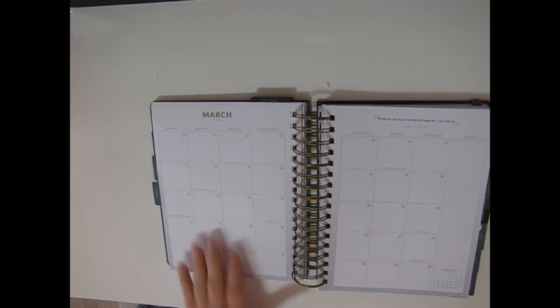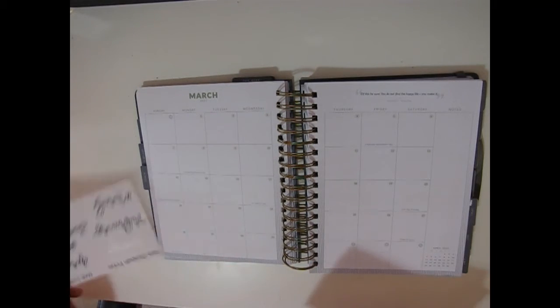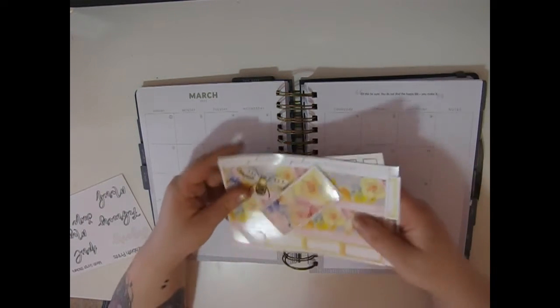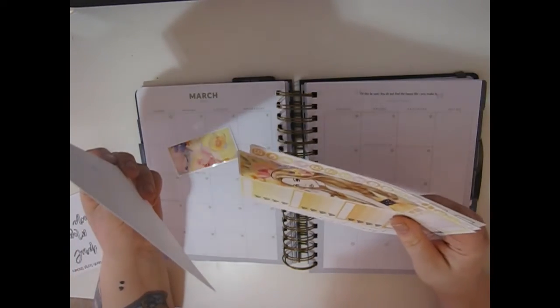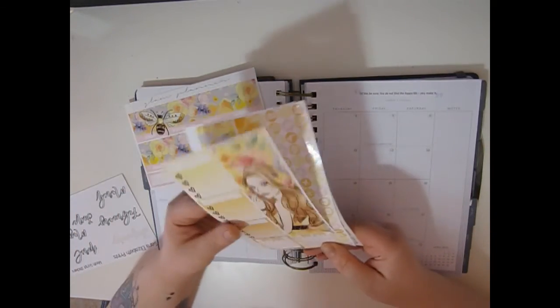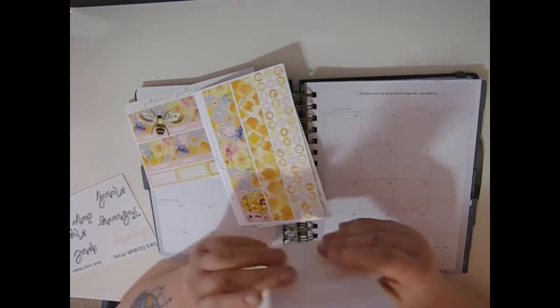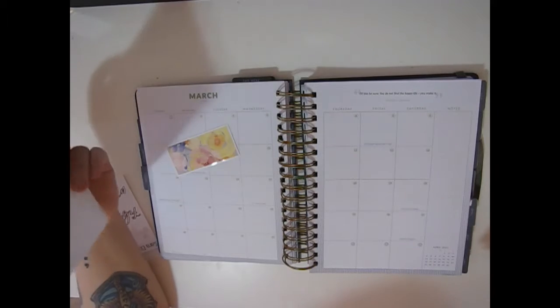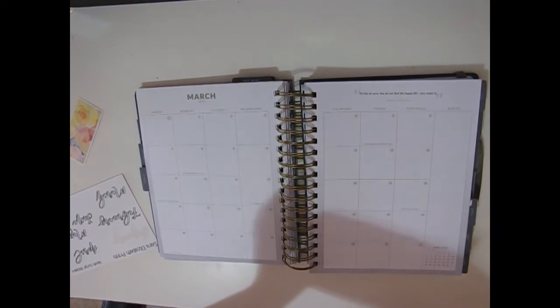So I did ask on my Instagram. I said I was stuck between two kits and I ended up going with the B one. I don't know how well this is gonna go over because it's supposed to be April of 2020. They both have this at the bottom. But I don't know. We'll figure it out.